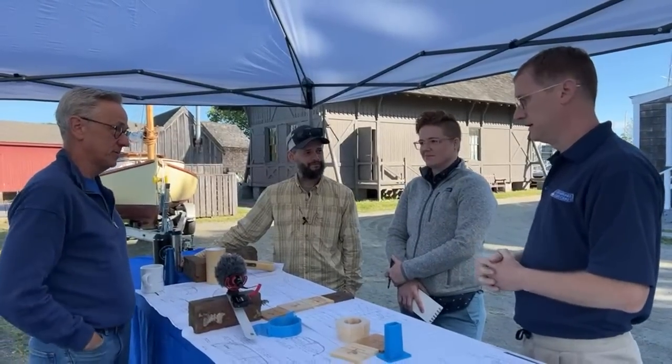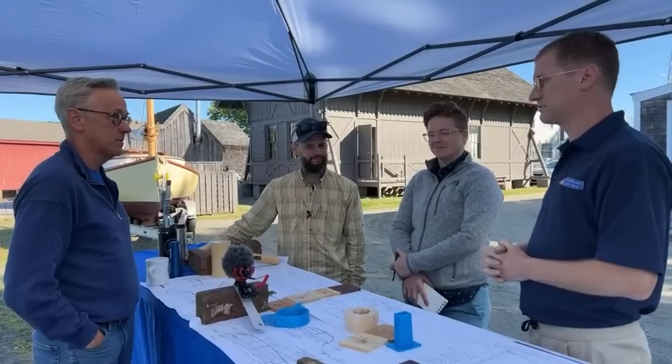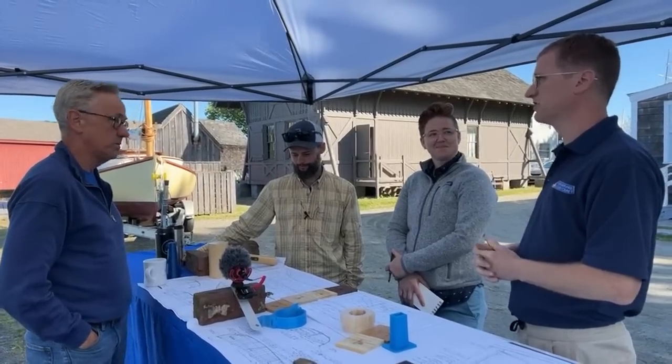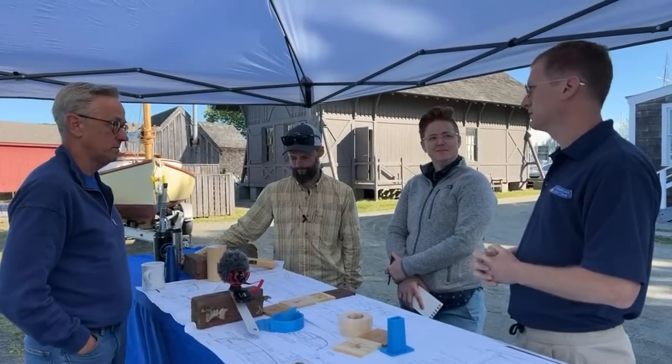But again, that's the road, man. I mean, that's a hard way to build a boat. It uses a lot of material, and a lot of it ends up on the floor.